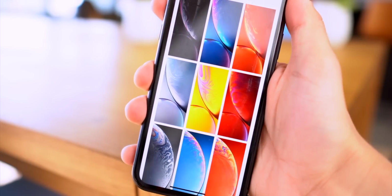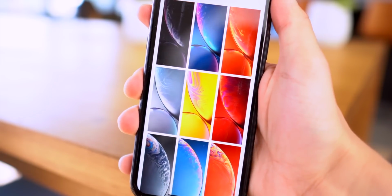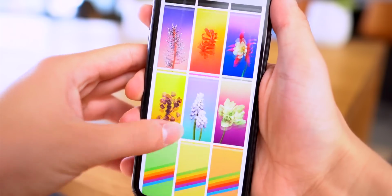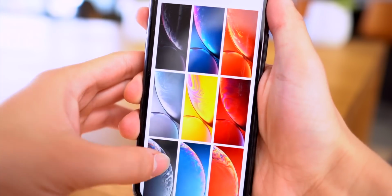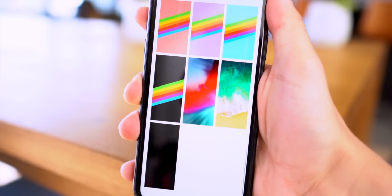And with just the amount of resources that Apple has, it's surprising to me that every year we only get 1 or 2 new wallpapers. They remove some of the latest wallpapers or earliest wallpapers available, so you have less to choose from. I just want maybe like 10 new wallpapers instead of 3 to choose from. I don't know, is that too much to ask? Let me know down below. Anyways, let's move on to the next section.